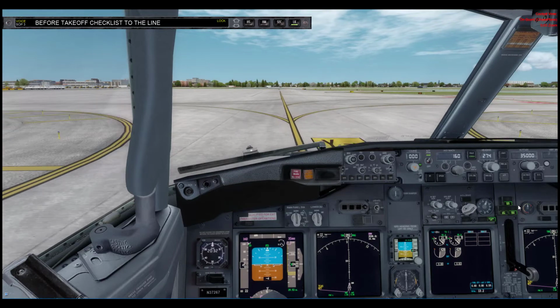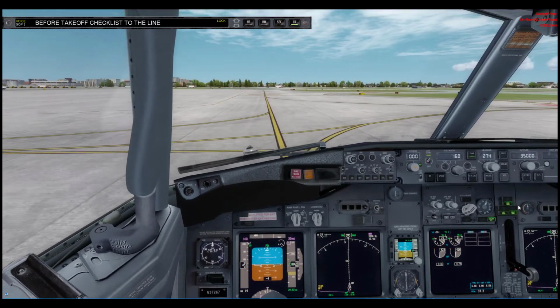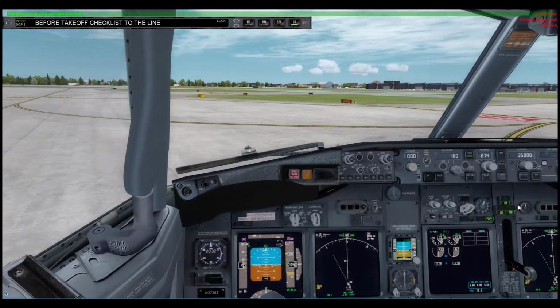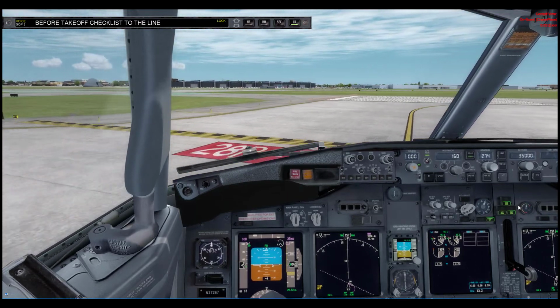Okay, we're at runway 28 right. So now we're just going to pretend that ATC has told us to line up and wait because we're not using ATC for this flight.